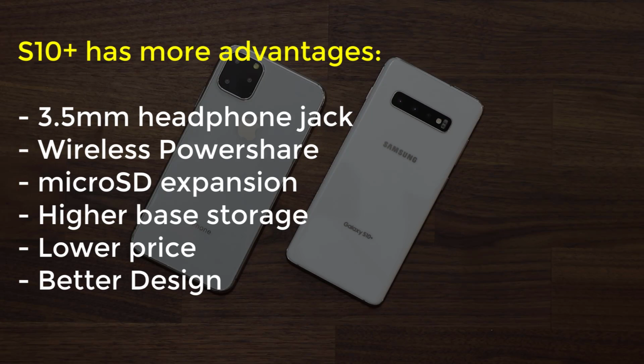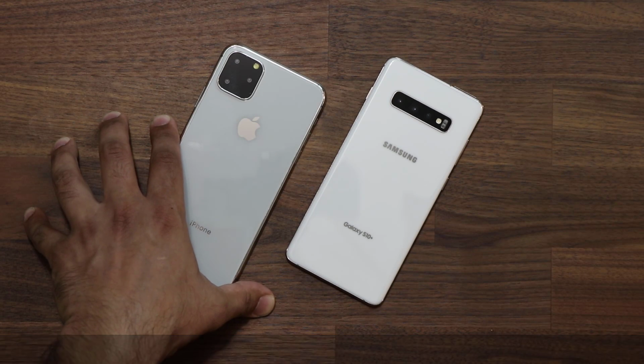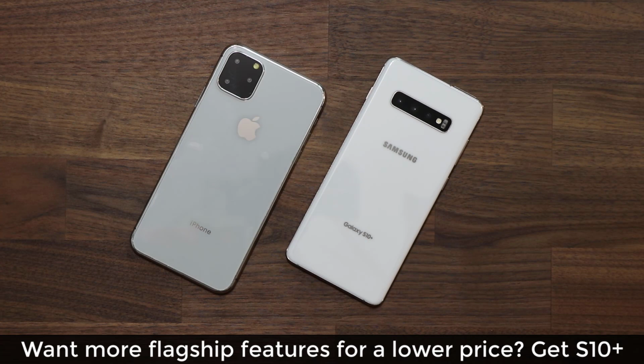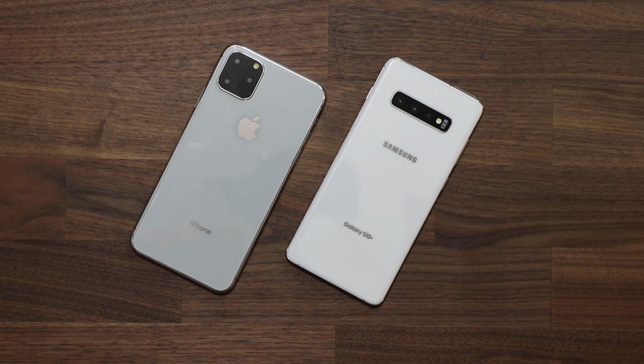When you look at these facts side by side, I would have to say only if you are truly an Apple guy and you're going to be in the ecosystem and you're going to be playing a lot of games should you buy this phone. But if you're looking for a phone, in my opinion, that's even better designed, better looking, has many more features, and of course still is a top level flagship smartphone, and having the lower price, you would have to go with the S10 Plus. It simply makes sense financially and practically. So my initial conclusion, if you're in the market to choose between the two, go with the S10 Plus, pay less, get more.